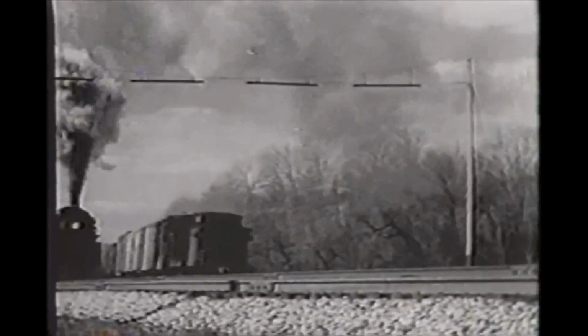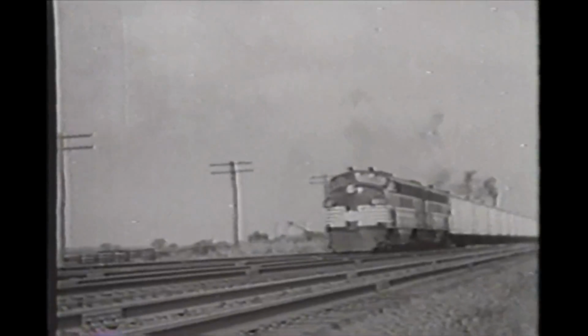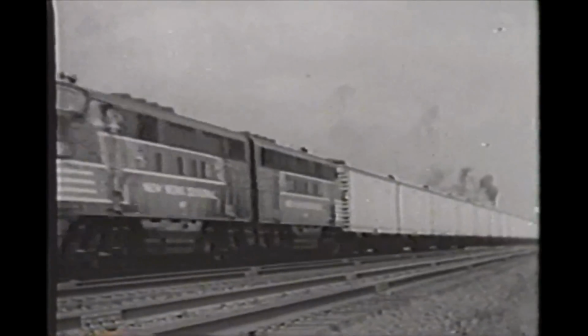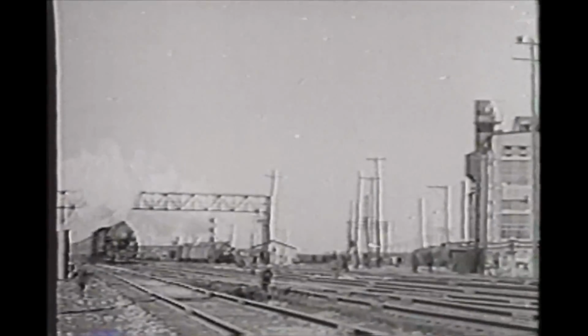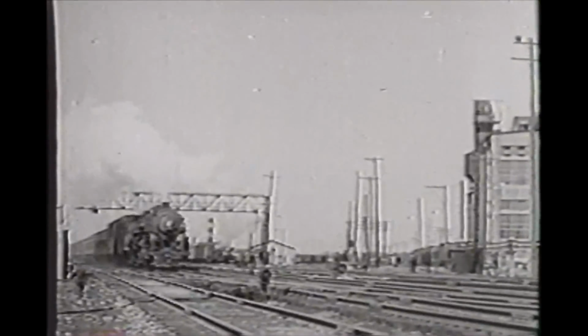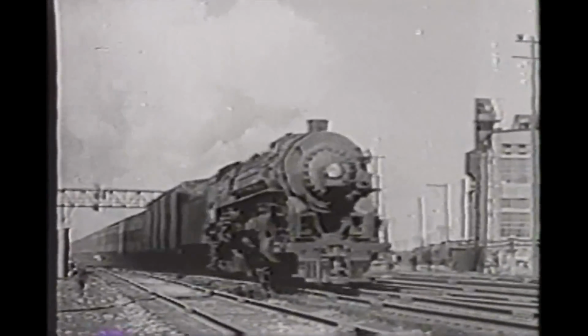Freight, the lifeblood of the country, flowing in a never-ending stream. From tractors to typewriters, coal to codfish, it rolls over the finest railroads in the world. Today's freight trains are longer and heavier, but they keep schedules that were unheard of a few years ago.